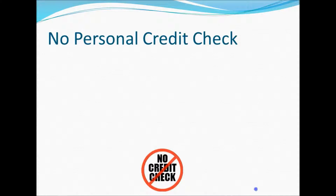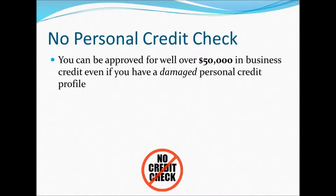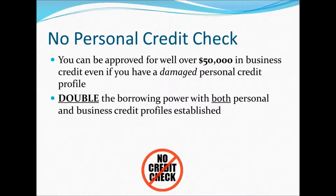Okay. Another benefit is there's no personal credit check. I mean, you can be approved for well over $50,000 in business credit even if you have damaged personal credit. Even if you have good personal credit, getting a business credit profile allows you to double your borrowing power.